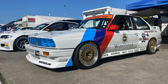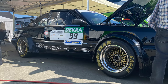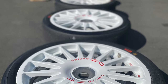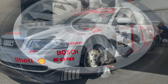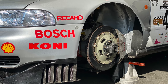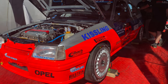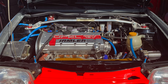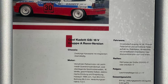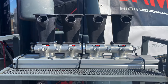Or Steiner E30. Audi Quattro 100 Turbo. That car was really, really fast. The famous silver A4 DTM. And the Opel Kadett GSI with the 2-liter C20XE engine. The Germans love that engine, so do Brazilians. It's a 4-cylinder version of the 2JZ. Very, very similar, but 4-cylinder.